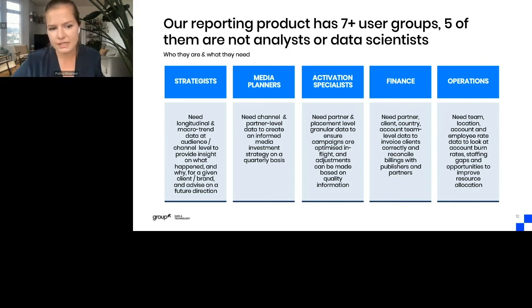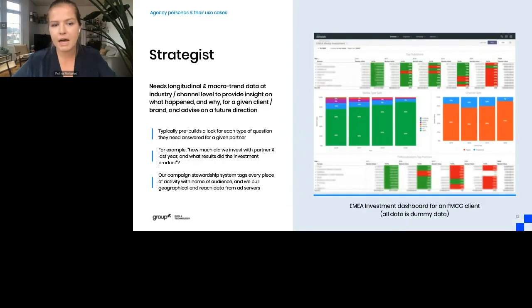So when it comes to the strategist, they really need macro trend data at industry and channel level to provide insight to clients as to what happened, why it happened, and what the future direction should be given those past trends. What they would usually do is pre-build a look for each type of question they wanted answered for a given channel, industry, or partner. For example, they could ask something like, how much did we invest with partner X last year, and what results did that investment produce?